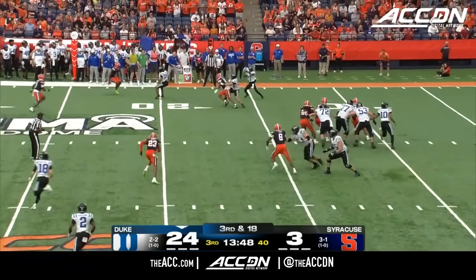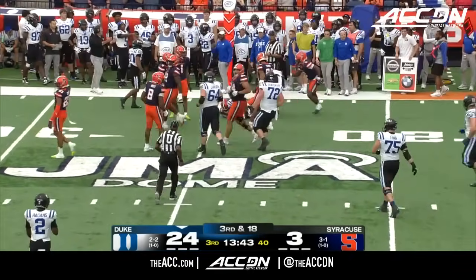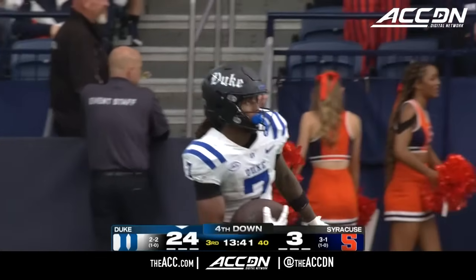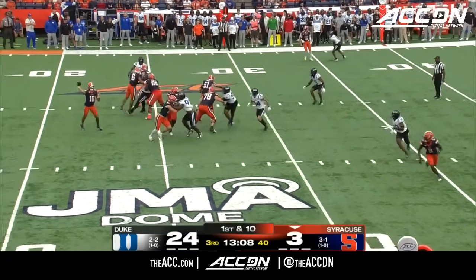Quick snap on the perimeter. Here's Brown. Got to get through some blue shirts, and maybe broke one, but not going to get more than that. Orange from their 30, trailing by 3 touchdowns.